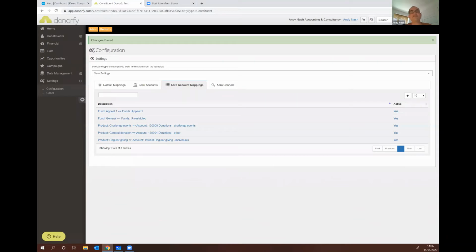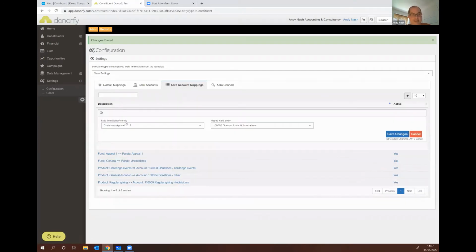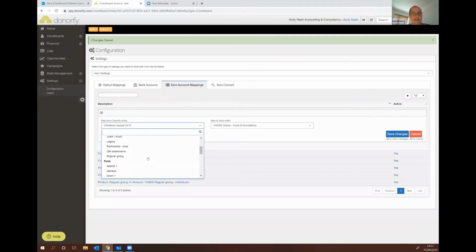Laura's just asked, is it compulsory to map anything beyond products? I don't know how many people follow in the chat, but I'll try and cover some as we go as well. But you don't have to do everything. The only thing to be aware of is obviously if it's not mapped, it's going to go back to those default mappings. So where I have seen this work the best is when the time's taken to ensure that all my products are mapped across to some type of category, and if I'm tracking restrictions in Xero, then that is done as well.